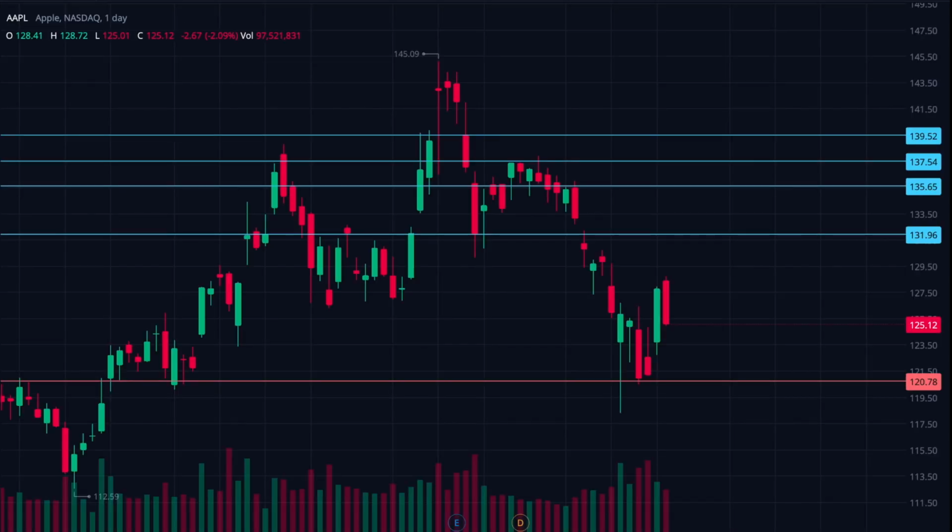And lastly, let's take a look at Apple. On the daily chart here, I currently don't have a position in Apple. I'm not even sure that I've ever played Apple. I may have, but if so, it hasn't been in quite a while.